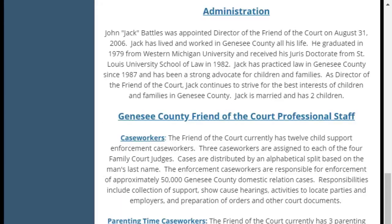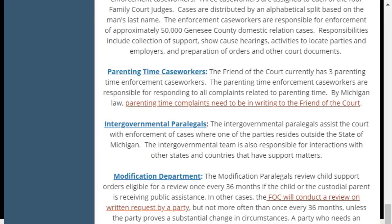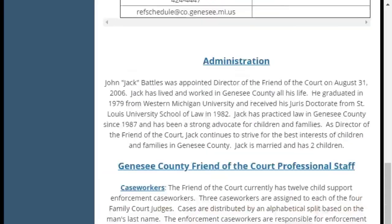Here we give a breakdown of the rest of our office, or a large part of the rest of our office. You can click on any one of these blue underlined words, and then you'll be able to get contact information for those individuals. So you get your caseworkers, your parenting time caseworkers, your intergovernmental paralegals, and your modification department. Each of these little paragraphs gives a brief explanation of what that unit of the office does, so you can find out where you need to get connected to.